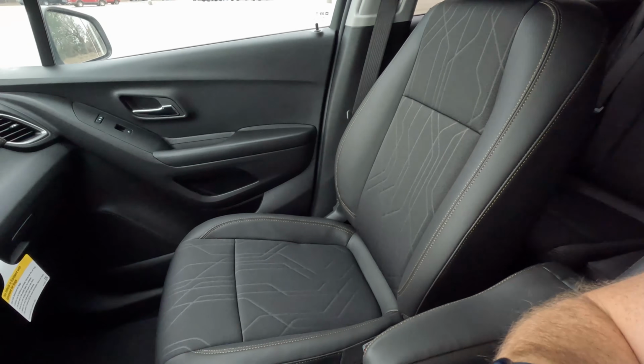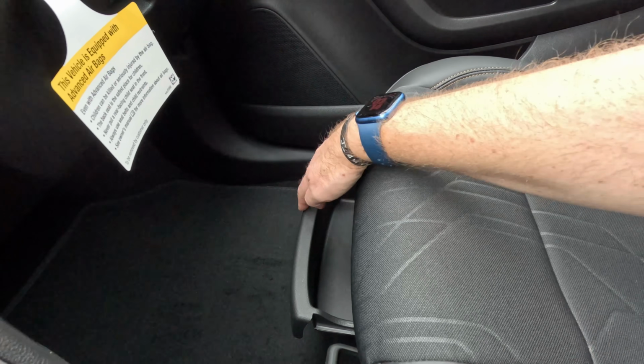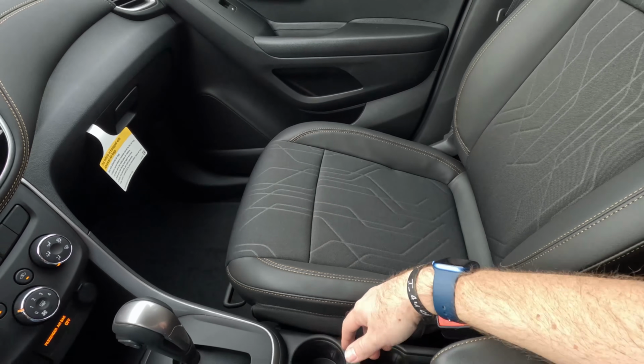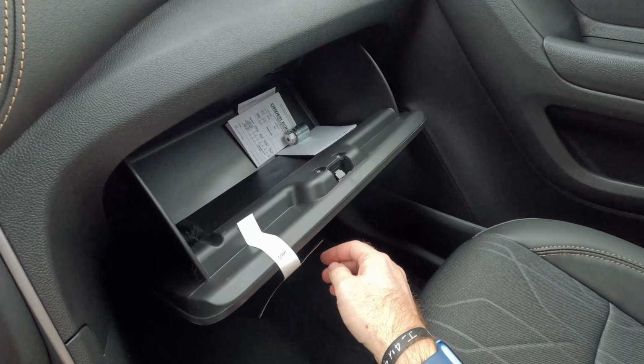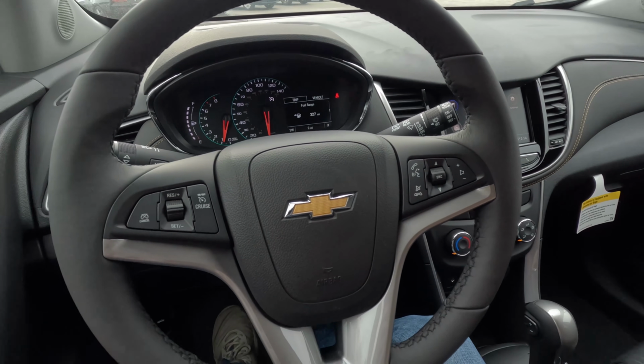And the driver's seat is power adjustable, but the passenger seat is manually adjustable, as is the single armrest for the driver. The passenger does not get an armrest, but what the passenger does get is some under-seat storage with this little pull-out tray up front, right next to the little handle that slides it forward and back. You do get some additional storage here in the door with 2 pockets on the side and a rather decent glove box up front, but that's enough for the front seat.